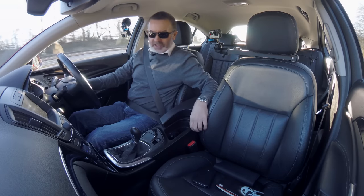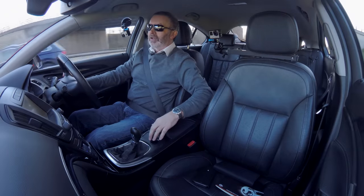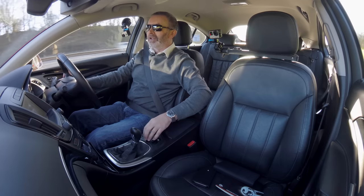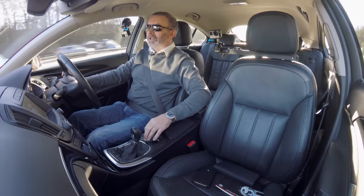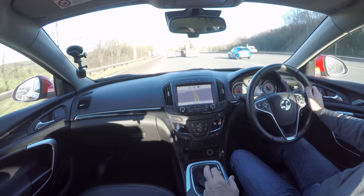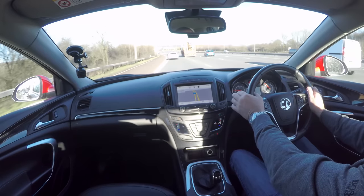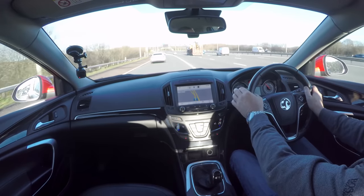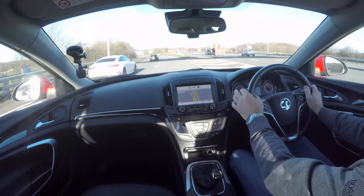Got front central armrest, cup holders. I think this clicky display thing could take a bit of getting used to. I've actually got onto nav there, and I've managed to do it successfully, but I wouldn't like to have to do it on a bumpy road, which the one back there was. So there's the display, nice big sat nav display. It's kind of giving you a bird's eye view as well.